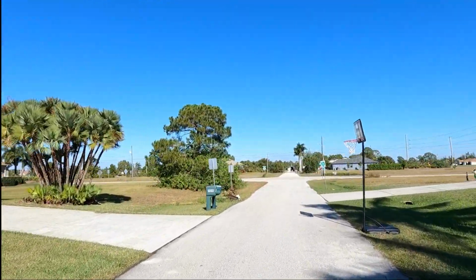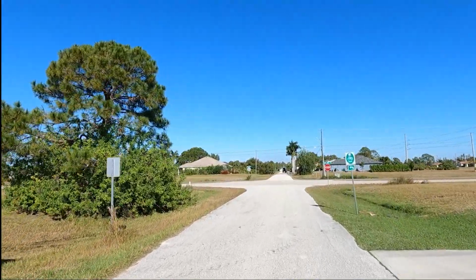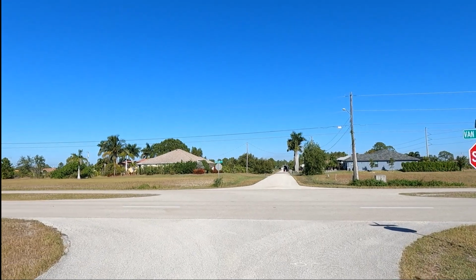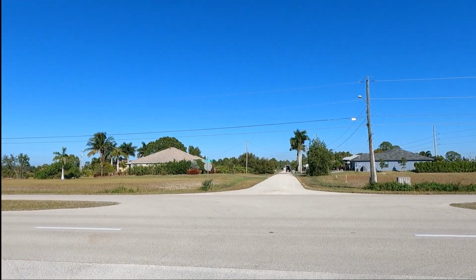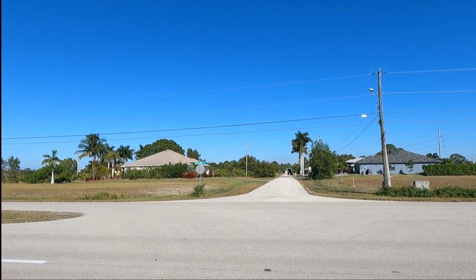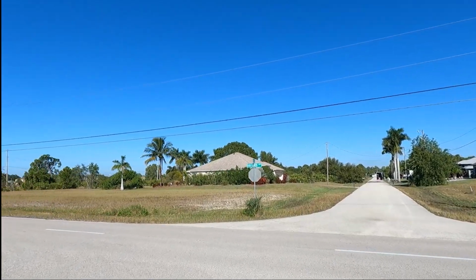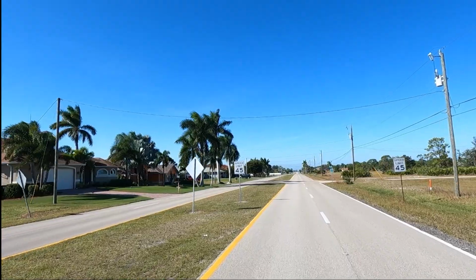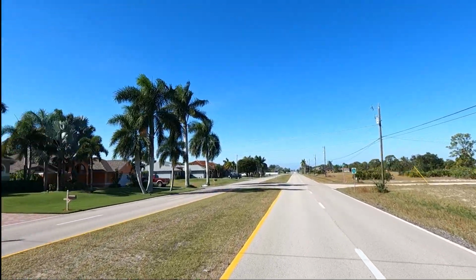In Cape Coral, we have two more golf courses. We got the Executive, which is a 9-hole, and we have the other one. Let me see if I can think of the name. It doesn't come to my mind right now, but it's also a very nice golf course, 18 holes. I'll probably do a tour of that one some other day.